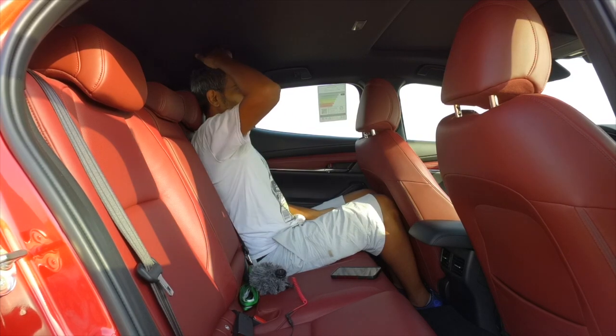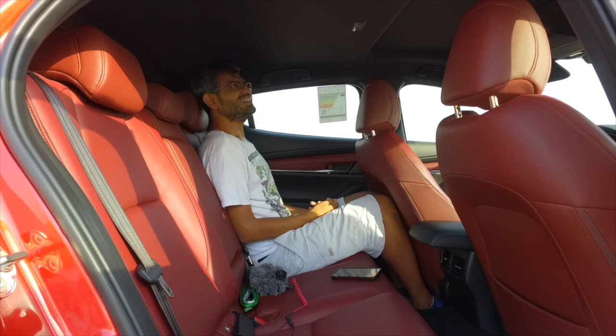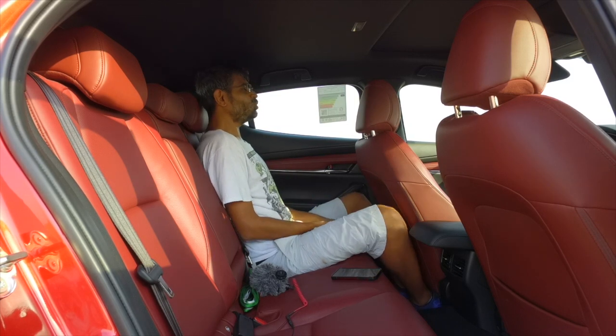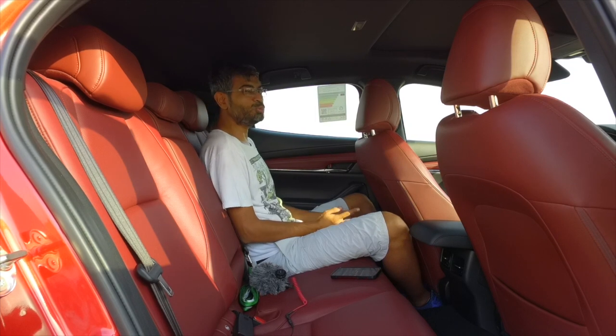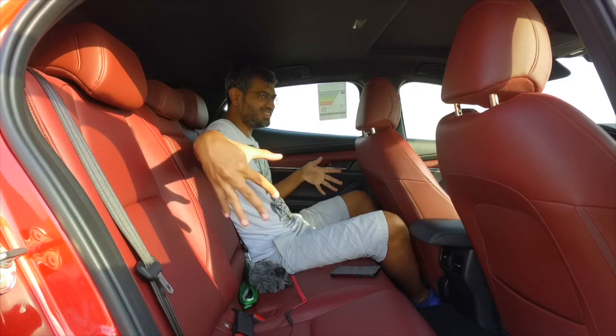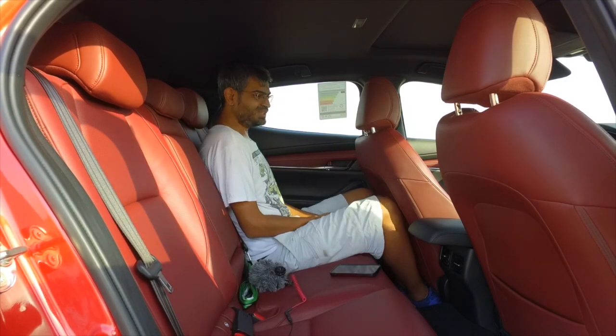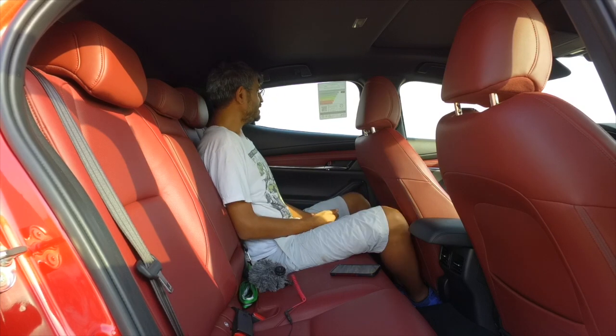Now, granted, if you were much taller than me, you're kind of out of luck. Six footers, no way. But I'm okay back here. I wouldn't say I'm brilliant, but I'm okay. It's more like a 2+2 than a full 5-seater. There's not much width in the car despite the looks of it. So yeah, it's more of a 2+2 and an occasional one for a friend you don't like very much.